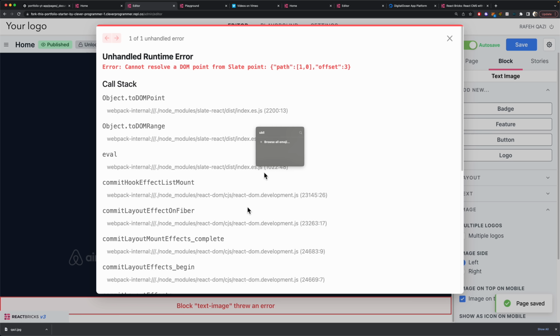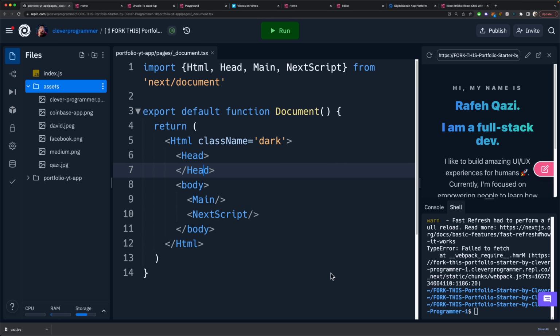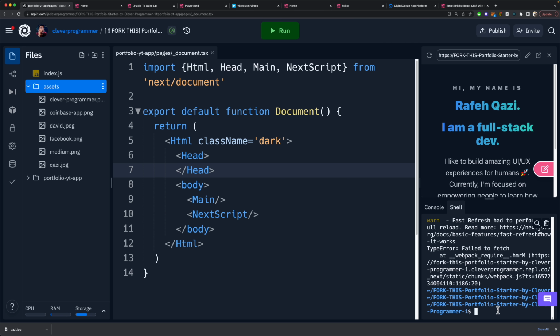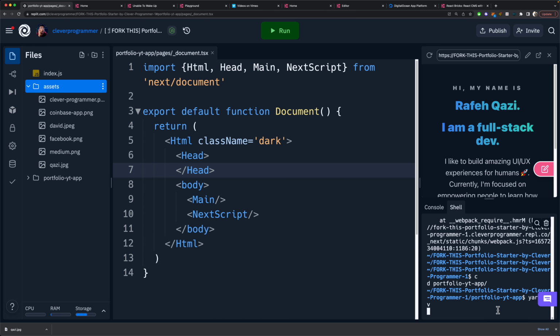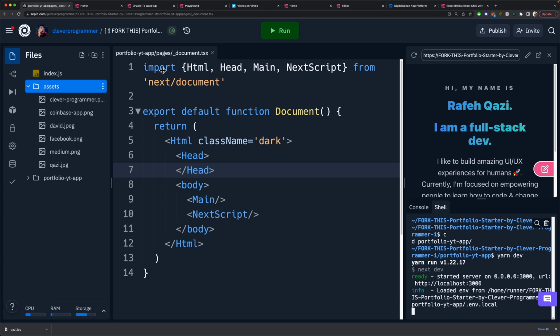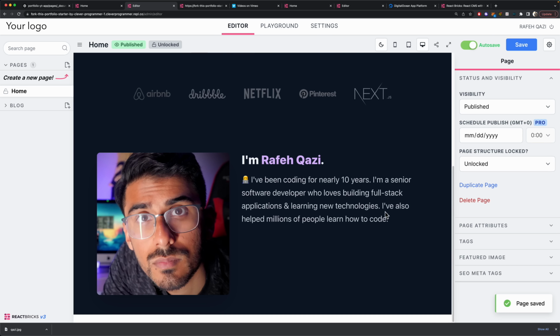And now I'll put a little fun fact. And if this ever happens, that's okay. Just hit X, refresh, and just come back. So that happens from time to time. Or if it ever says like REPL is unable to wake up, that means your REPL crashed. Okay, so just go ahead and CD into that folder, portfolio app, and then just hit yarn dev. Make sure that you CD first, and then you hit yarn dev. Okay, not a big deal. Once that gets up and running, we'll be back in the editor and we'll fix any of the problems that we faced. All right, now we're back in the editor.